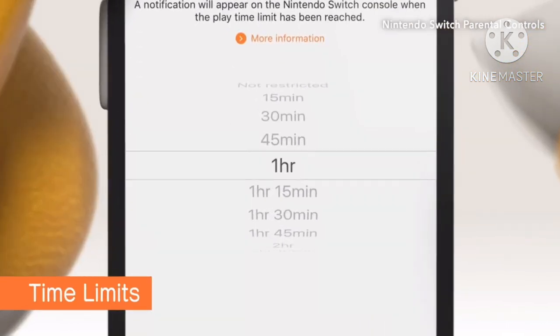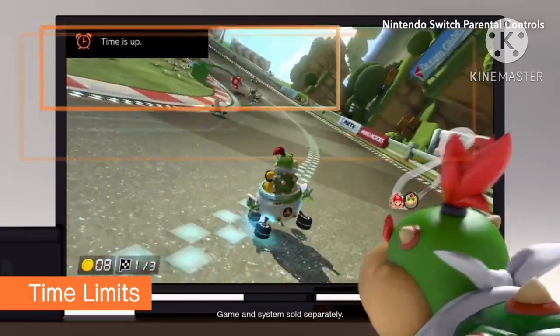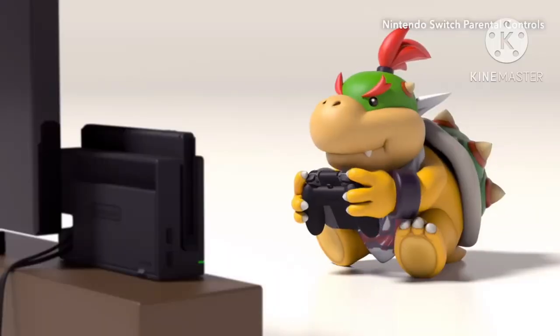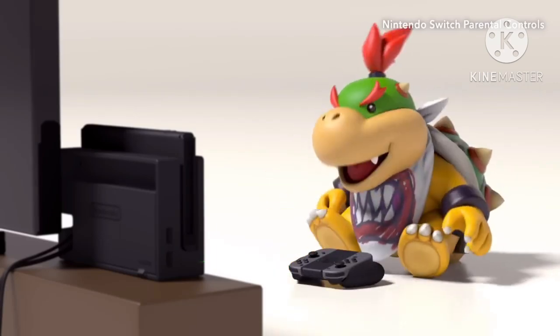Even when they're busy leading the pack and dodging banana peels. Just keep in mind, your parental control settings apply to the system, not individual players.